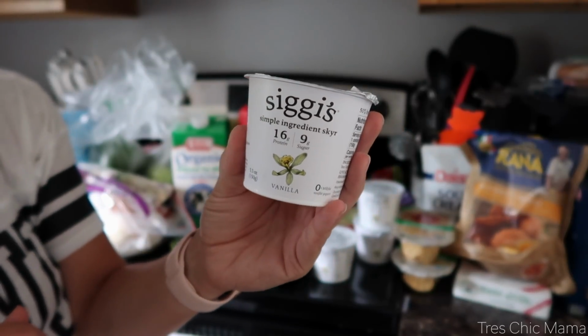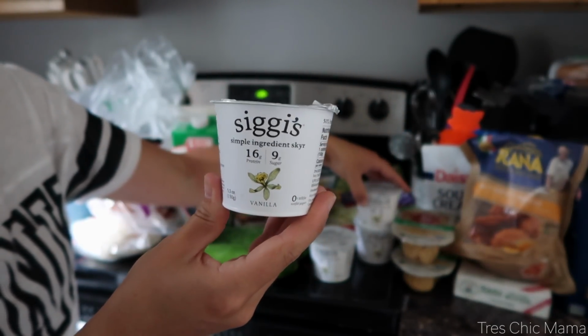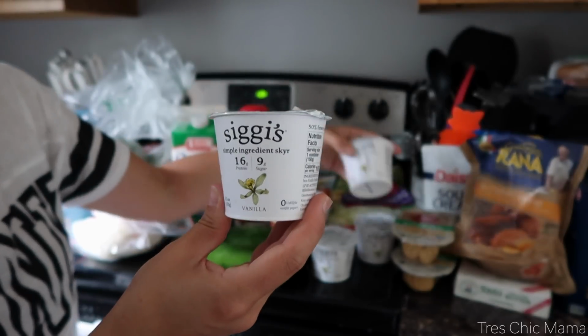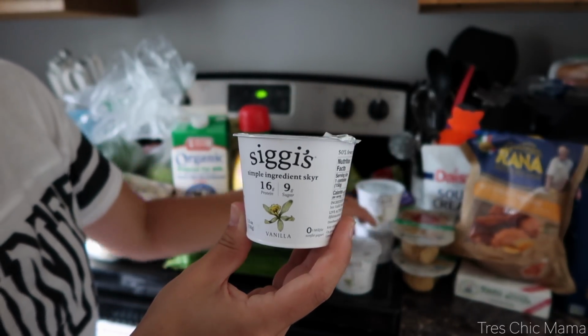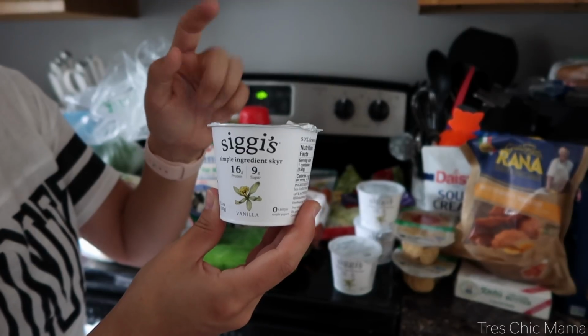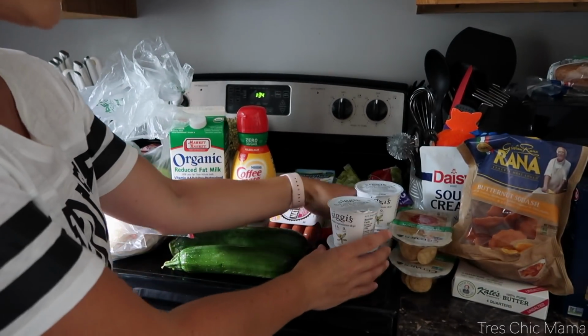The Siggy's vanilla, I wanted a large container, but they didn't have any. I don't know if they sell that or if they're just out. So I got 4 of the same vanilla. I have tried the flavors, but I bought some granola that I'll share with you in just a second that I had plans on for these. So I got 4 of those for myself.